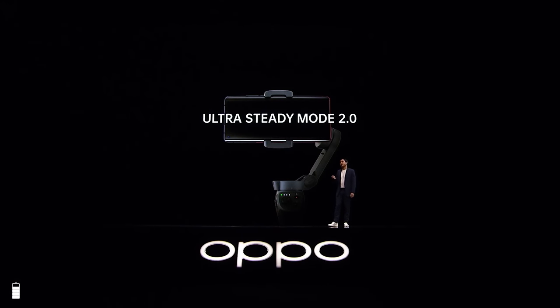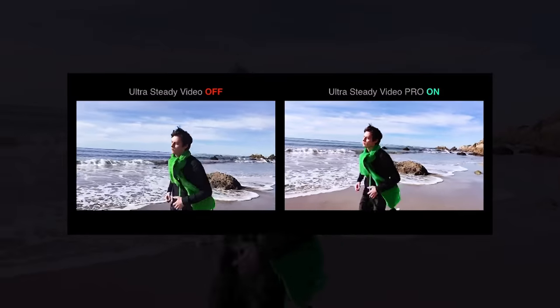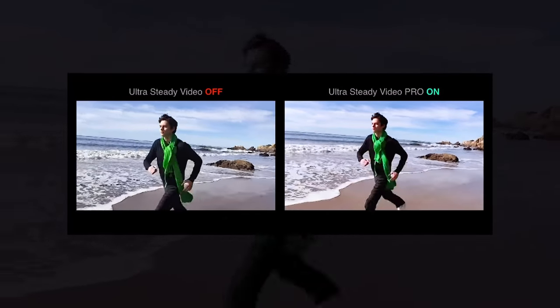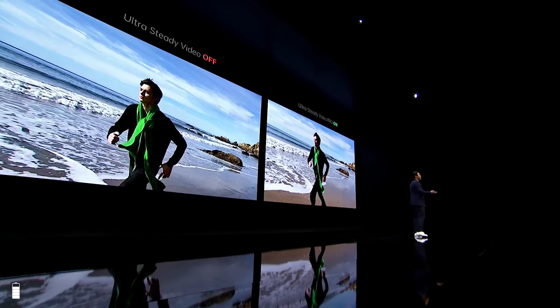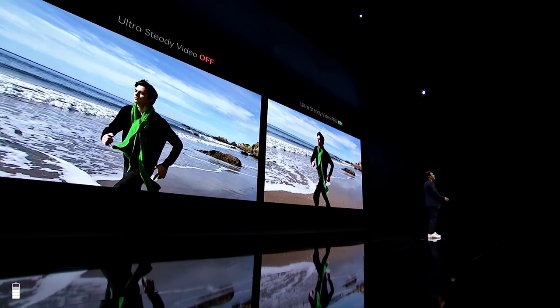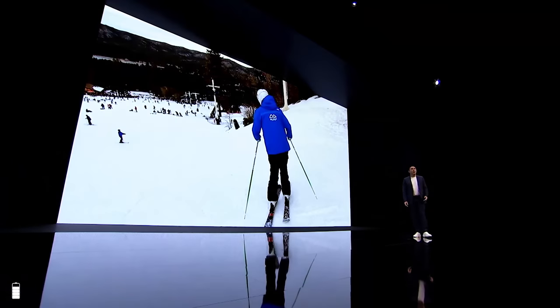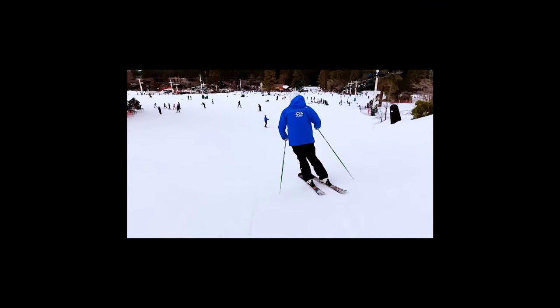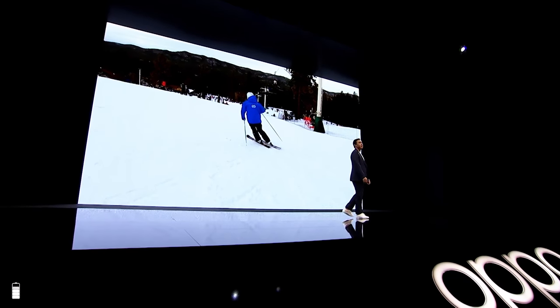We have enhanced both the ultra-wide angle video and the ultra-steady video capabilities. With a larger view angle, enhanced stability, and clearer image for video recording, the Find X2 Pro delivers improved video stability in all scenarios. Whether you're running, mountain biking, or riding a roller coaster, the improved ultra steady mode guarantees the ultimate video stabilization experience.